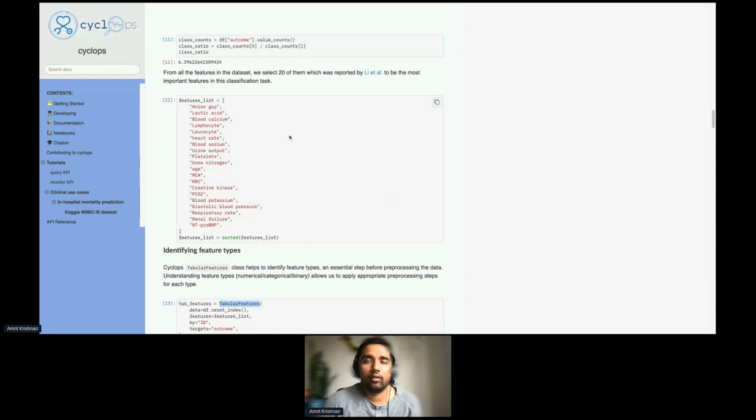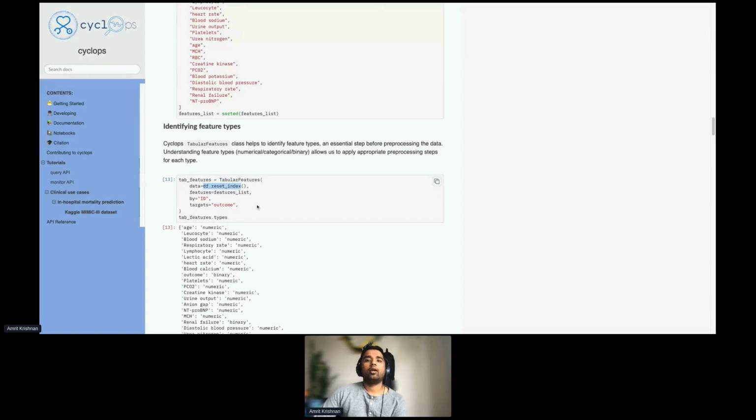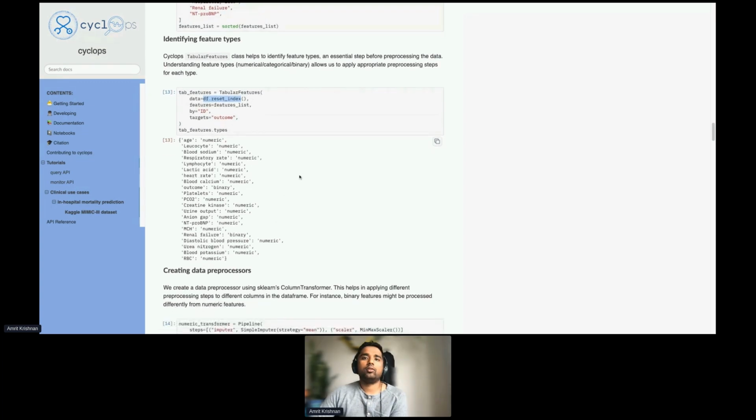And so the use of the process API really comes here, where the input data frame can be passed to a tabular features class, where you pass in the actual data frame with the features, as well as the list of features. And then you mention which outcome you're interested in. This captures the list of features for modeling using the tabular features. It automatically identifies the type of the feature, and you can use this for downstream machine learning modeling.